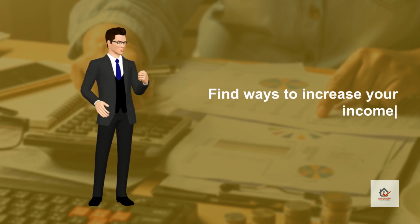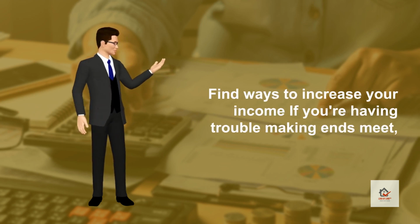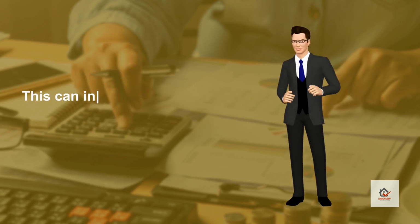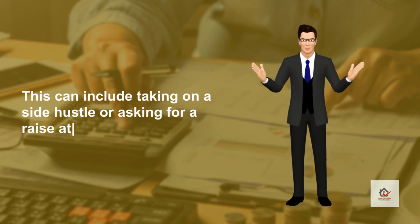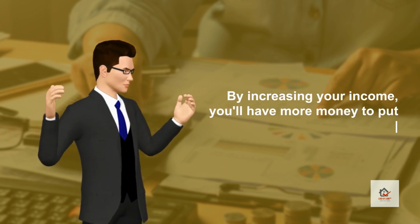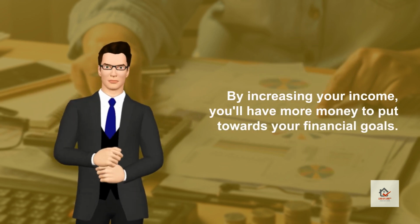Find ways to increase your income. If you're having trouble making ends meet, consider finding ways to increase your income. This can include taking on a side hustle or asking for a raise at work. By increasing your income, you'll have more money to put towards your financial goals.